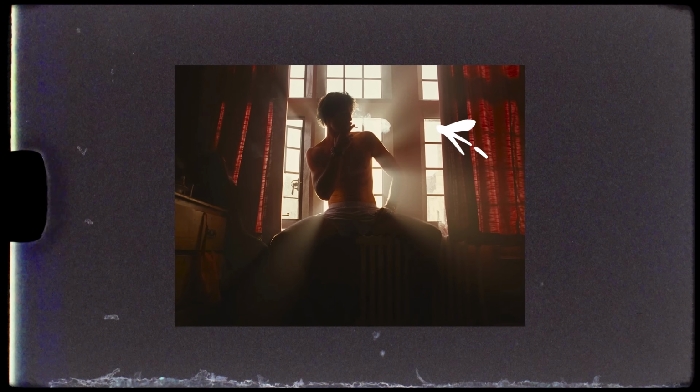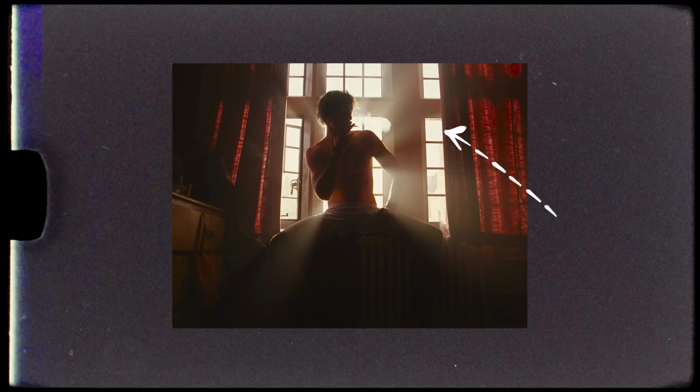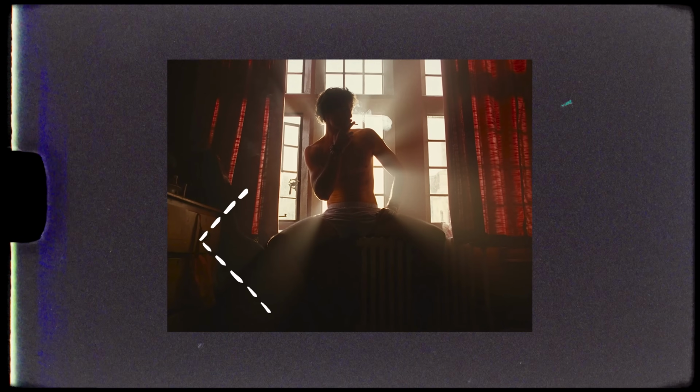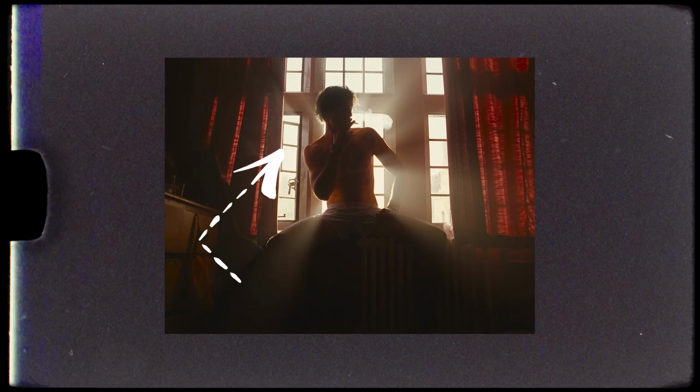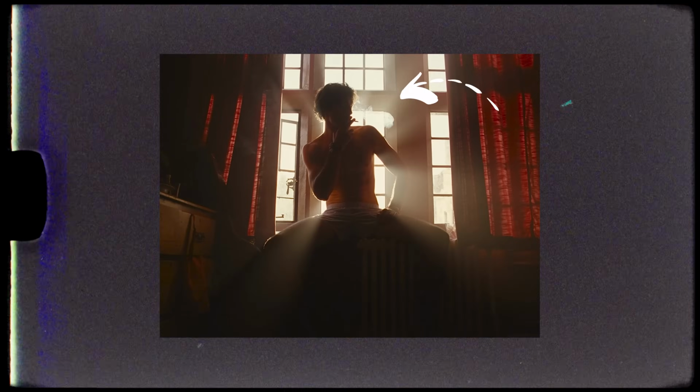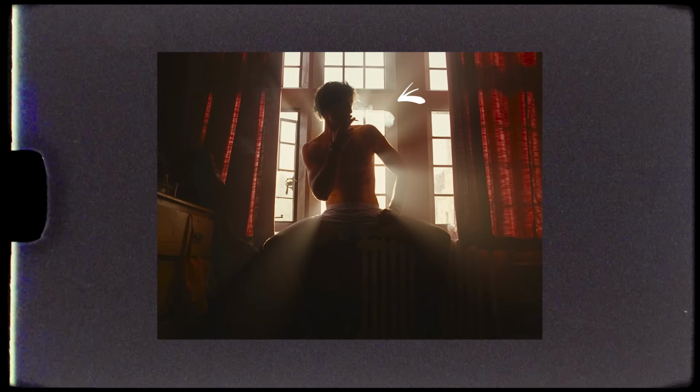And of course, in our mind, we're looking at this and we're saying, yeah, that's obviously sunlight. What's actually happening is that they're using a hard light source and shooting it right through this window. The other thing that you could obviously see is the fact that they're using a ton of haze in the room to give it this soft, diffused look.